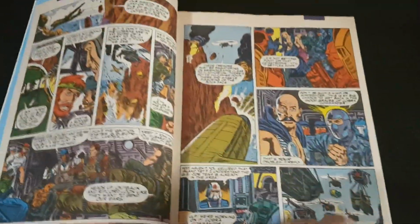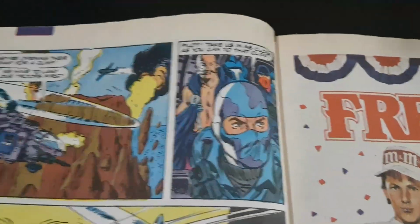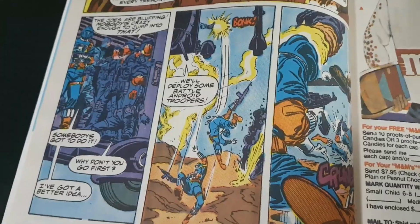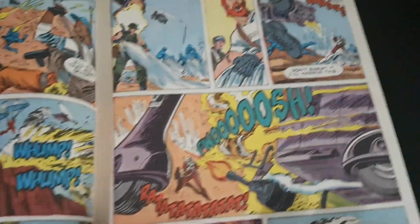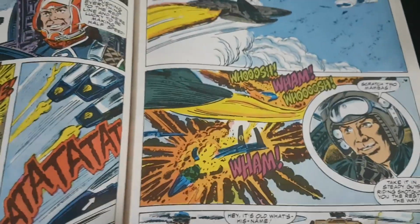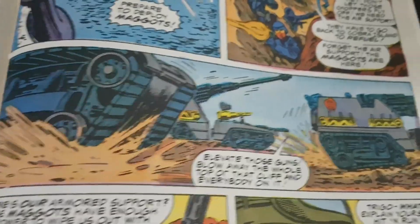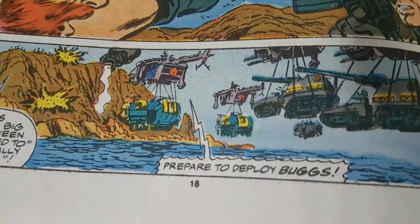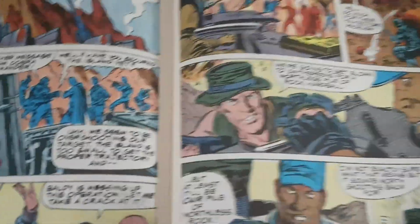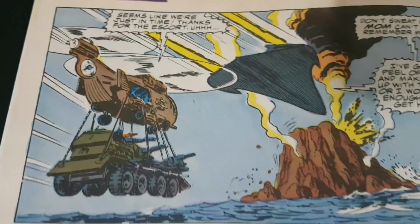Yeah, as I remember, this one plays out that the Joes are in need of a special vehicle to help them in the battle. And the Rolling Thunder is dropped down to assist them. There are Cobra Maggot tanks brought into battle. Some Cobra Bugs. And there it is being flown in by a Tomahawk.